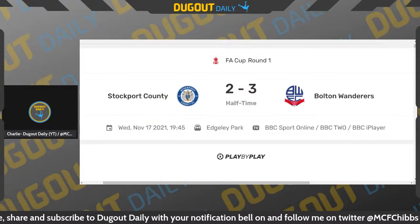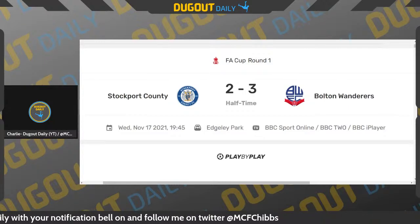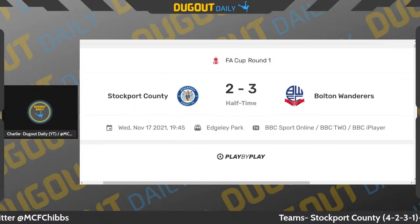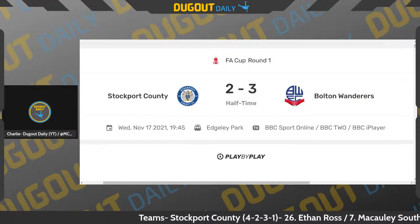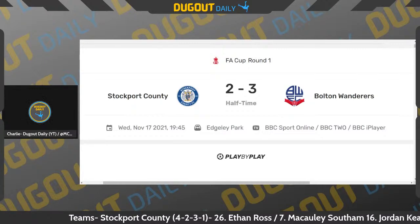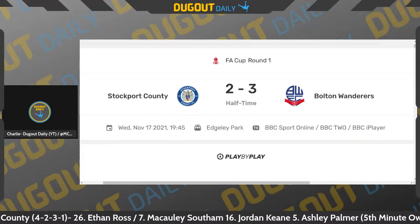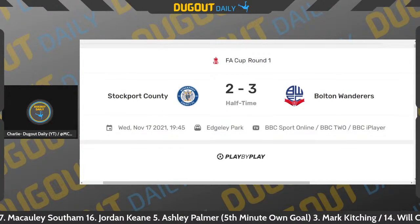The second half is about to get underway at Edgeley Park between Stockport and Bolton. It's 3-2 to Bolton at the moment. We've had a great first half. We're hoping for a similar second here at Edgeley Park between Stockport and Bolton.